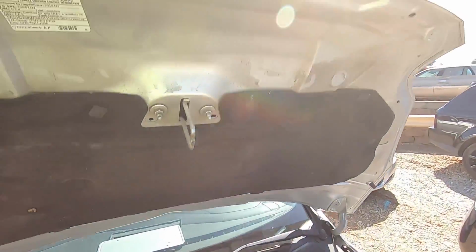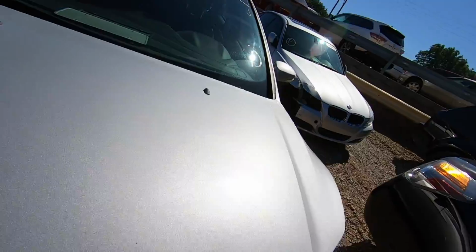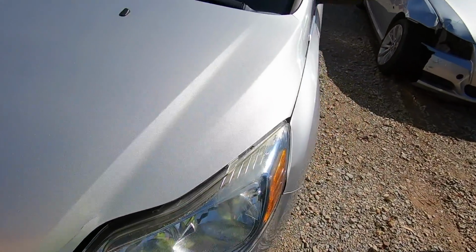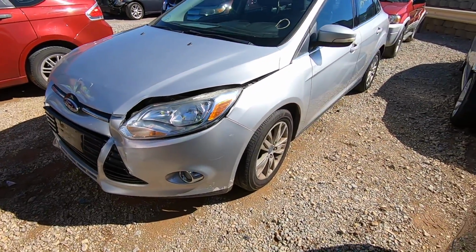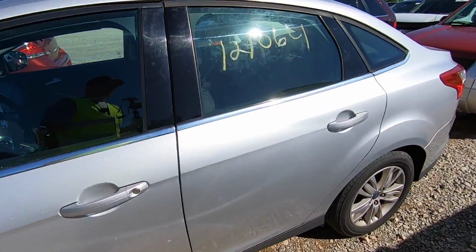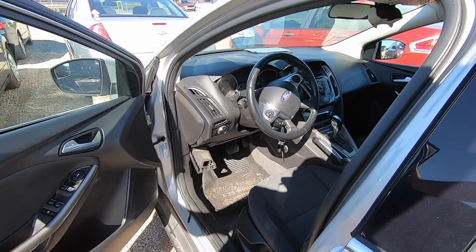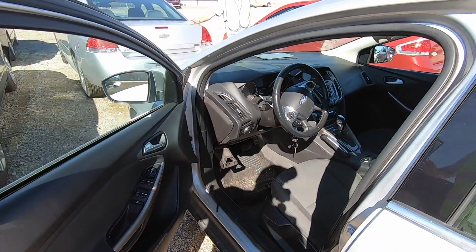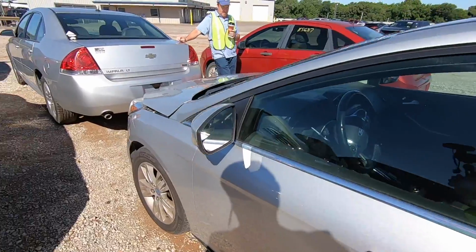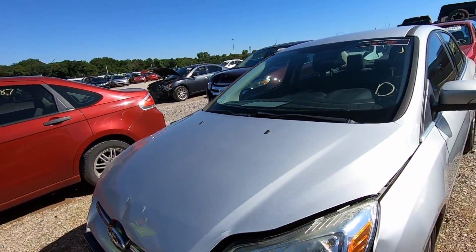This is one I'd probably stay away from. You know, not all salvage cars are going to be good candidates for repair and flip. This is just a little too old with a little too many miles to be putting all that money into, even for a DIYer. In my opinion, it's a Ford Focus. I like it. I do. I got nothing against the Focus. With 120,000 miles on it and a bunch of unknown repairs needed underneath that front bumper, this is one I just have to walk away from.